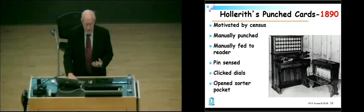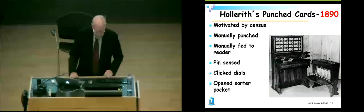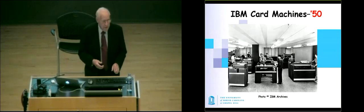Well, the punch card system that was put in place in 1890 evolved, and so by 1950, punch card machines were the way the big data problems were done.